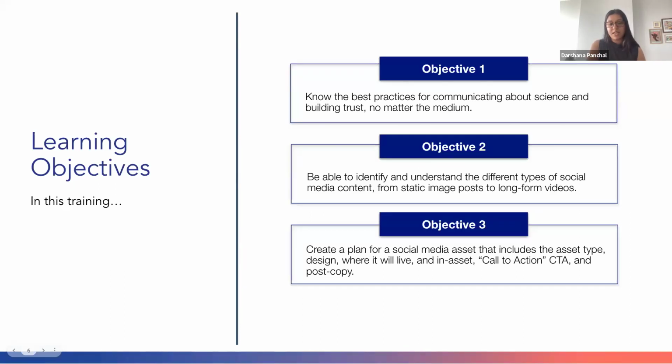And by the end of this training session, we hope that you'll learn best practices for communicating about science and building trust, no matter the medium, be able to identify and understand the different types of social media content, from static image posts to long-form videos, and also will help you create a plan for a social media asset that includes asset type, design, where it will live, and in-asset copy, a call to action, and post copy as well.